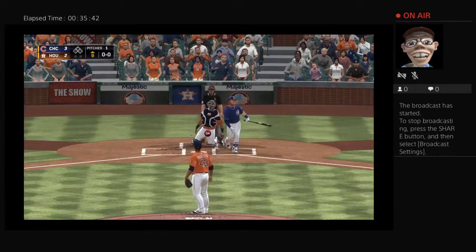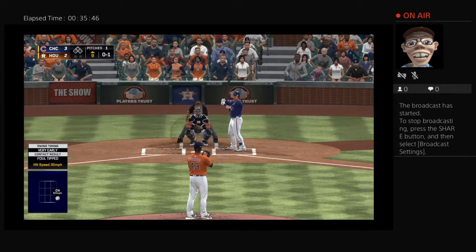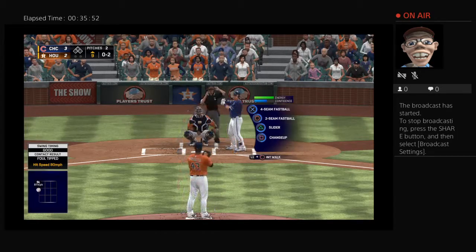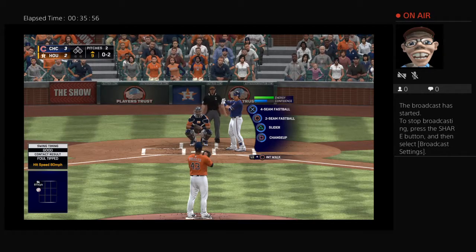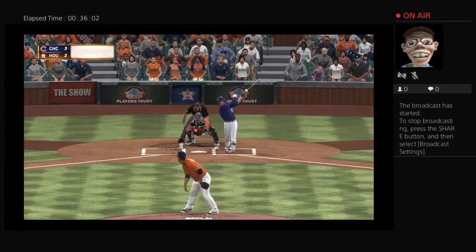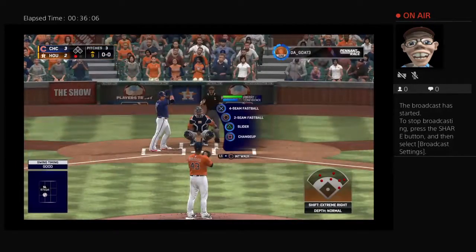Very weakly on the ground. That's a foul ball. Into the windup. Here comes the 0-1. I had him lunging there as he's just able to tap it foul at home plate. The windup and the 0-2 pitch. And a good hard slider, swung on and missed for the first out here in the ninth.